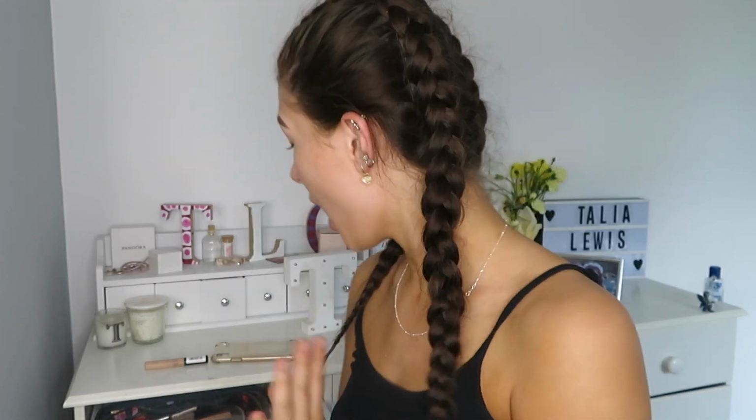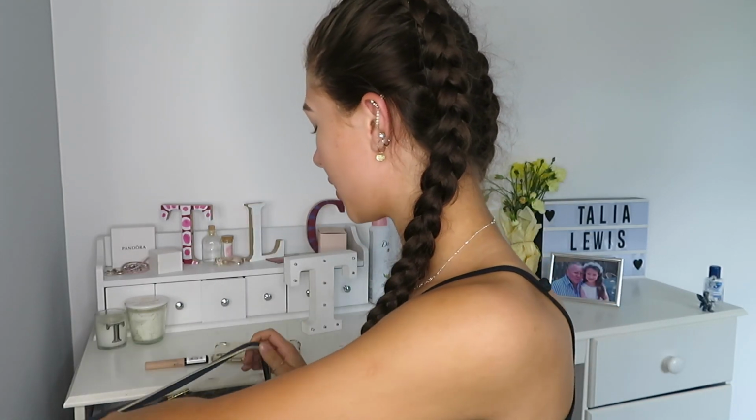Okay, so once the eyebrows are done, they should look something like this. They're probably going to look a little bit better because I don't know what I'm doing. But we're now going to move on to eyeshadow.